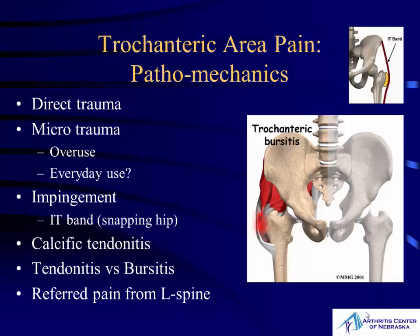There's the snapping hip and the impingement, which may cause a problem with some folks. You can get calcifications in this area for two reasons. One, the tendons are degenerating. The other, you've had multiple injections. And you can get a tendinitis from overuse. But in any case, many times we don't know what it is. For me, I know it is in me, but I don't know what it is in everybody. It's just there.